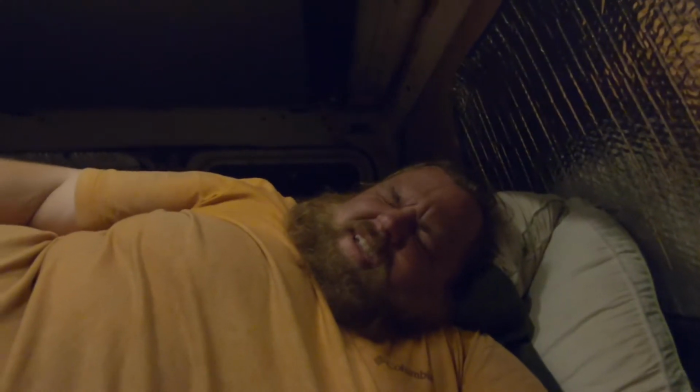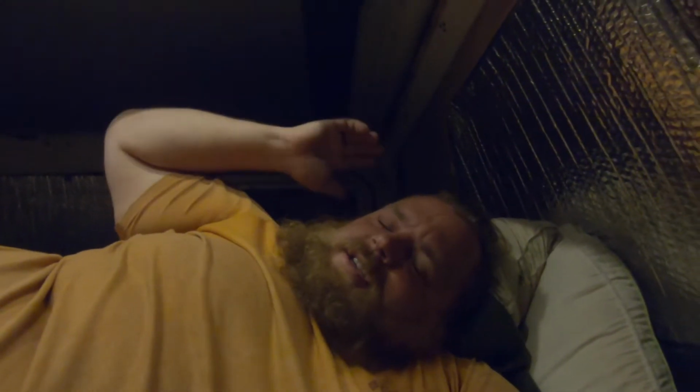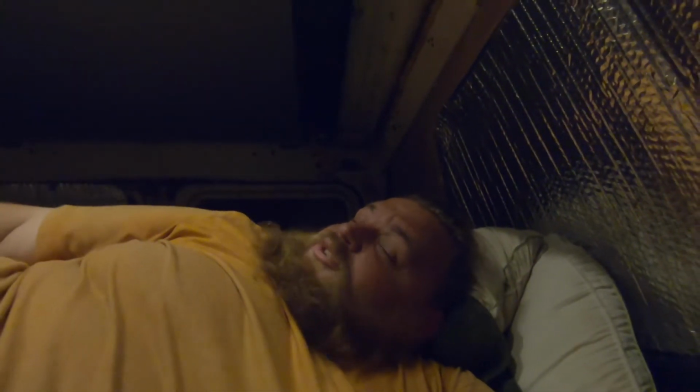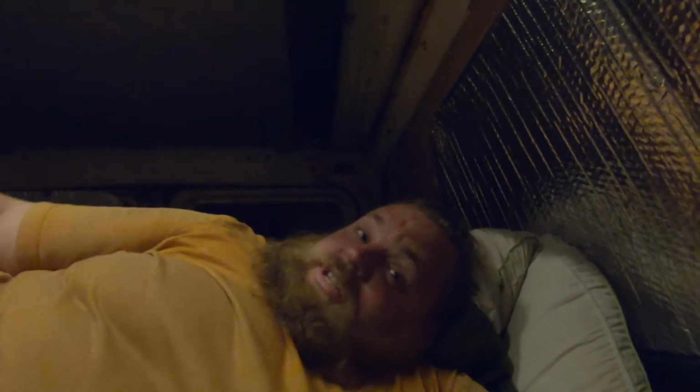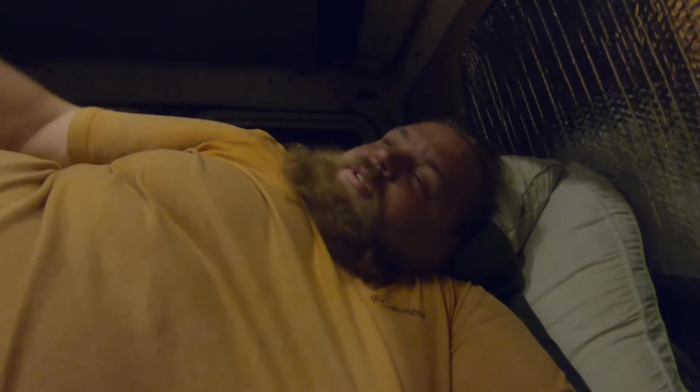It's night 2 in the van. I just got back from another long day because my fiance needed a bigger fridge. So, you know, she needs and I supply. That's just how it works. And I drove all the way to Orlando.